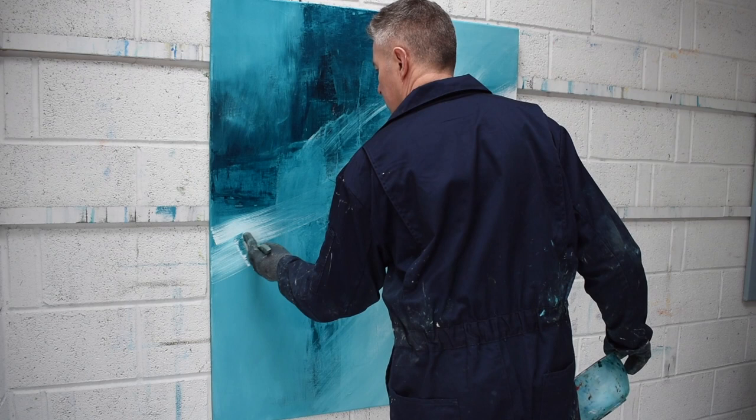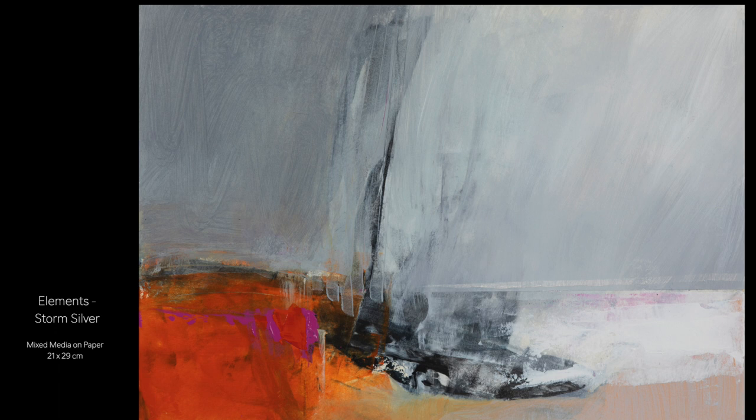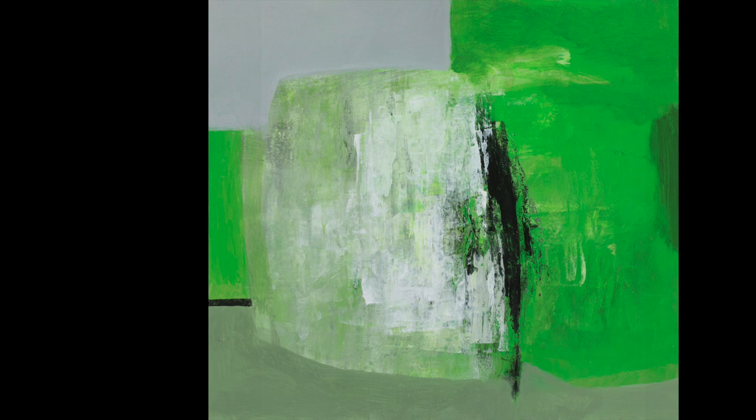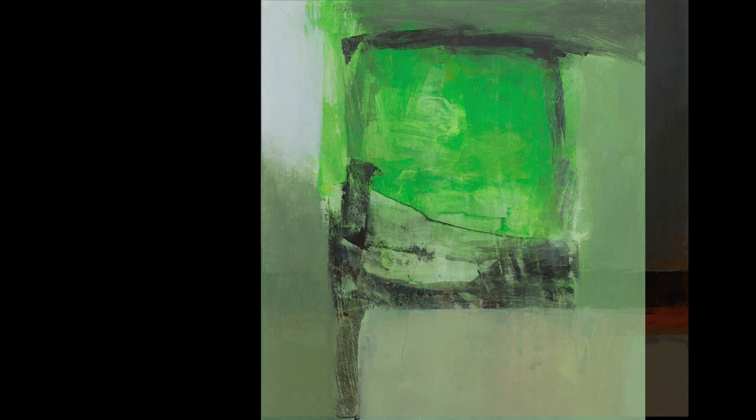creating more depth. I think in this show, the work has moved on in respect of the way the canvases are structured. And I think there's a new freedom, a new airiness to most of the work as well, which I hope describes the thrill of being outdoors, particularly walking the coast or experiencing elemental forces and dramatic weather.